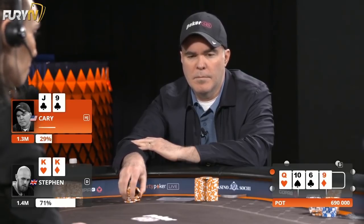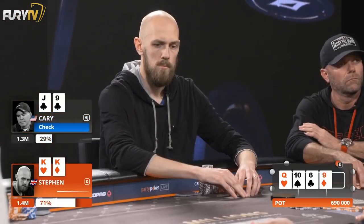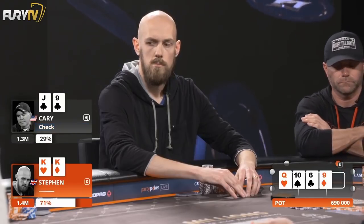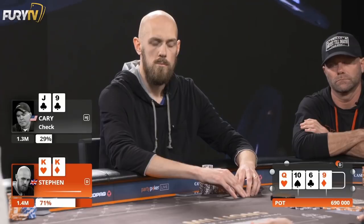Interesting. Yeah, I mean, they both could kind of. They both have key cards. Everyone's got good cards here. They could both go rep in here. Carey with jack, Stevie with two kings. I mean, the more likely the way the hand's played out, and having two kings in his hand, to have the nuts than his opponent.